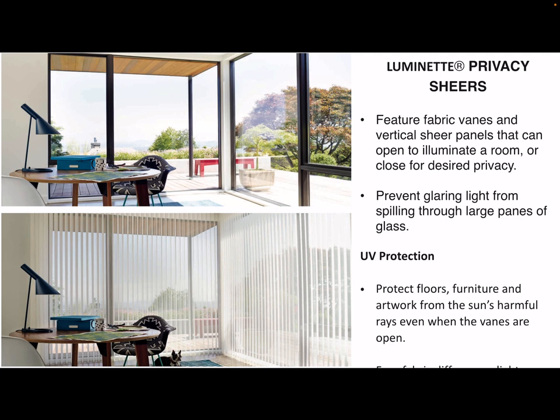So the Luminette opens from both sides, depending on how you're going to traverse it. Let me rephrase that. When you say opening from both sides, what do you mean? If I'm facing the window and I want to open the right side of the shade, I can, or if I want to open the left side, I can. You go either direction, depending on how it's ordered. Either full right or full left.